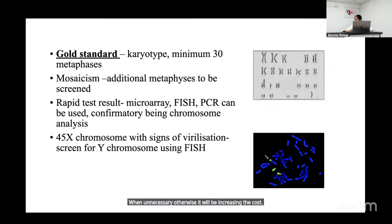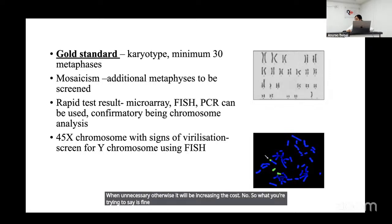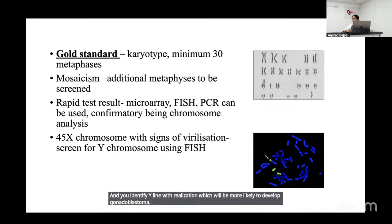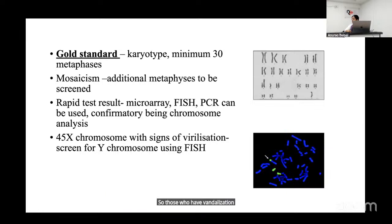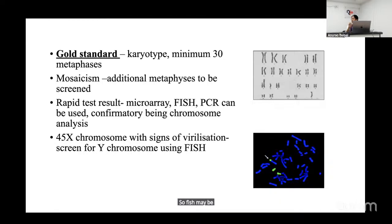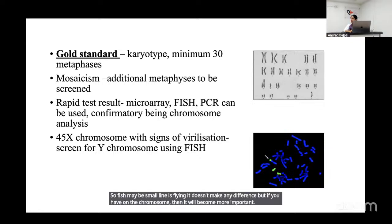No. So what you're trying to say is fine, but let's say you identify Y line on routine screening and you identify Y line with virilization, which will be more likely to develop gonadoblastoma. So those who have virilization, those who have a marker chromosome, those are the major ones, because your risk has been determined based upon the chromosome karyotypically detected, not FISH detected. So FISH may detect a small Y line, it doesn't make any difference. But if you have it on the chromosome, then it will become more important. So that's a very important point.